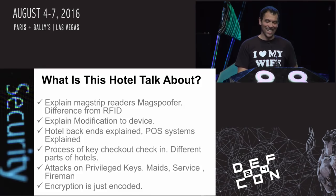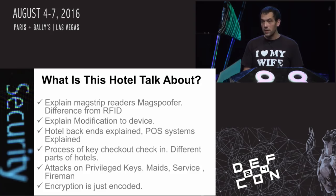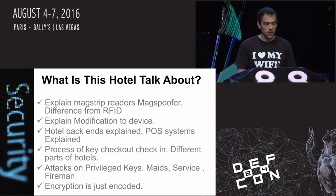So I'm going to explain the actual MagSpoof, which is Samy Kamkar's device. This one's a modified version of the MagSpoof. This one is not the one that is set up for brute forcing, but I do have the demo of the actual brute forcing going on. And then we're going to actually infect this point of sale system with malware using a human interface device injection. And I'm going to explain a little bit about the point of sale systems and the actual process of how the keys are made.